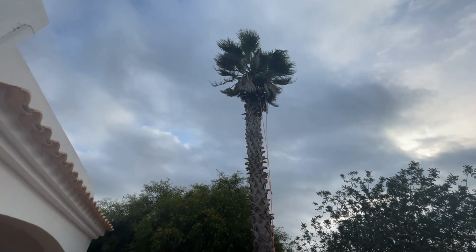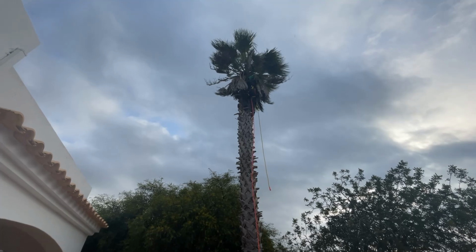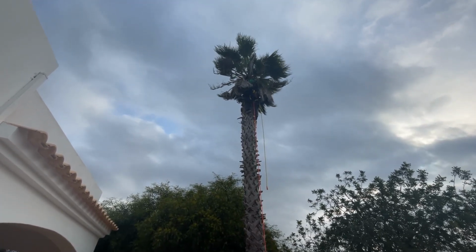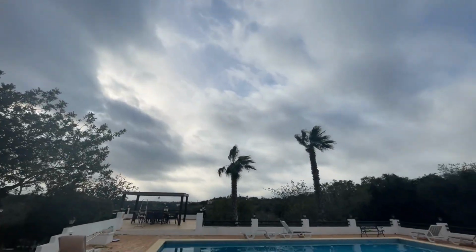And just a matter of interest, all the palm trees that we've cut the last couple of days, they're all planted the same week about 30 years ago. Amazing how some grow massive and others don't grow at all.